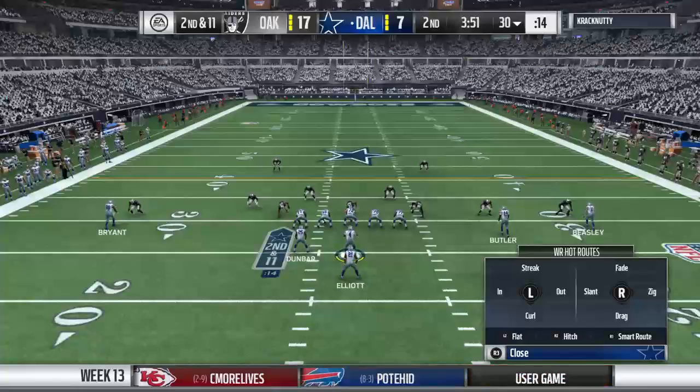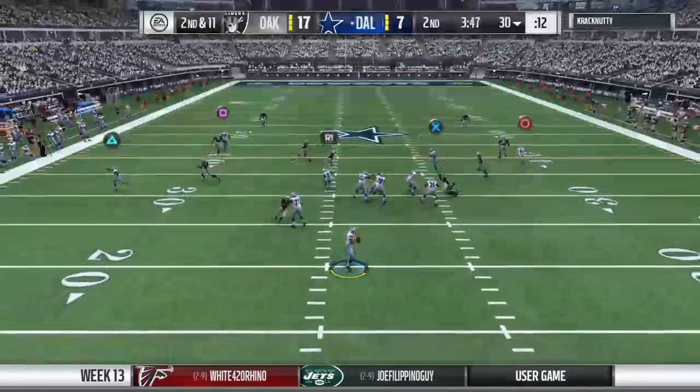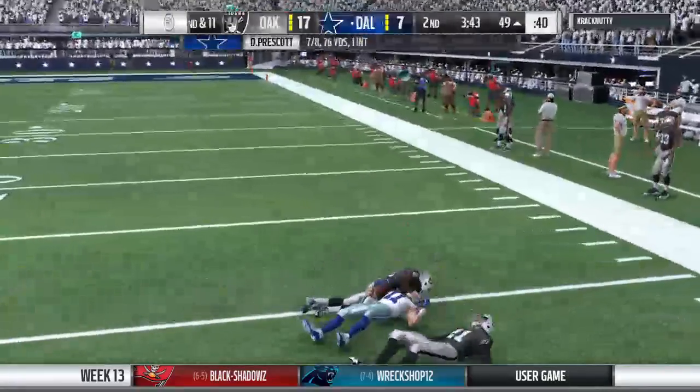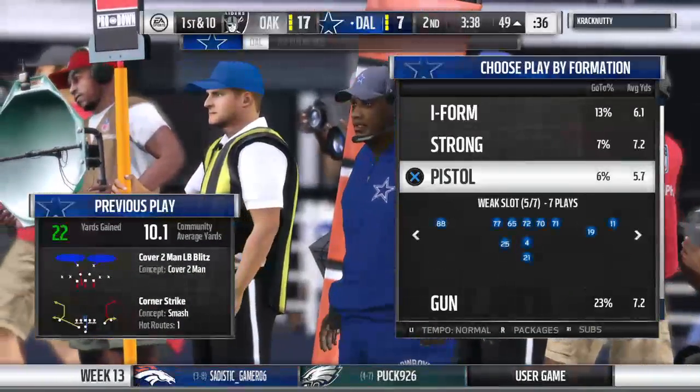Again, we'll see the pistol here. Now they'll throw here out of the gun. He's got the connection to Cole Beasley. And he'll be taken down, but not before he gets into enemy territory.